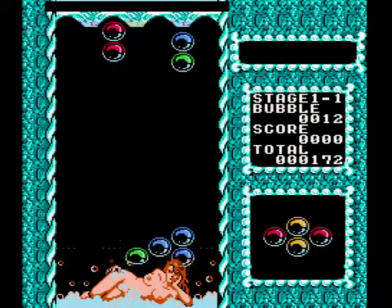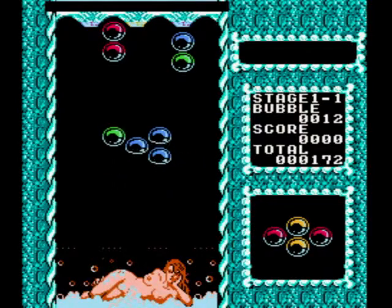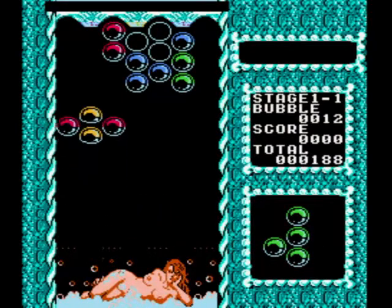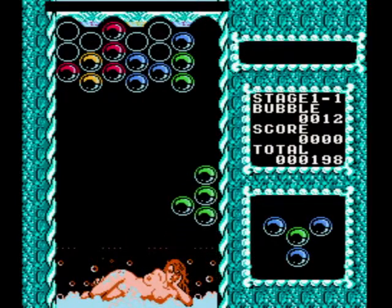Number 9, Bubble Bath Babes. The only unlicensed game here, and it sometimes runs for up to $1,000. This is really expensive, and from my best understanding, it's because you play a puzzle game where the pieces move from the bottom to the top. Now, this is completely mind-blowing.